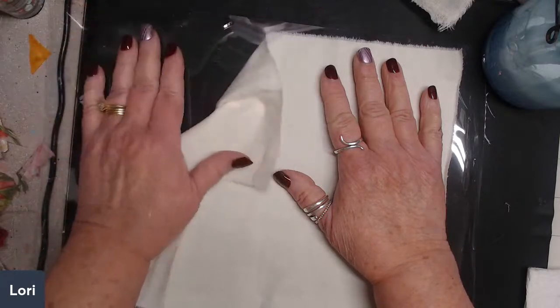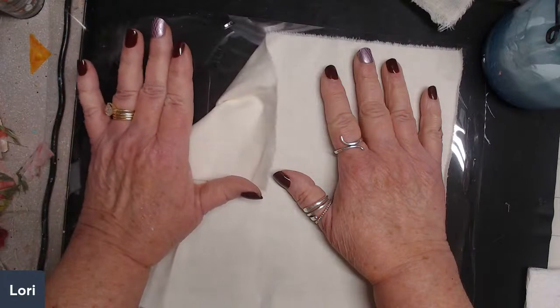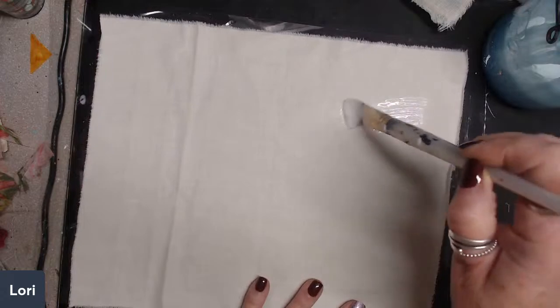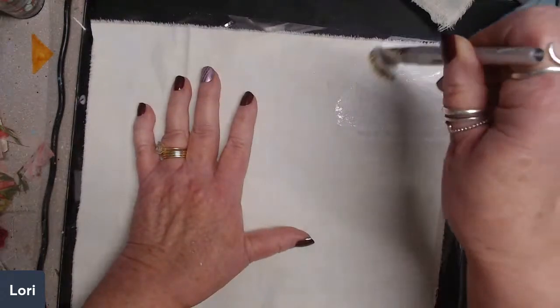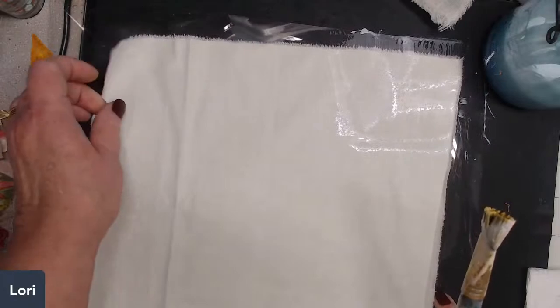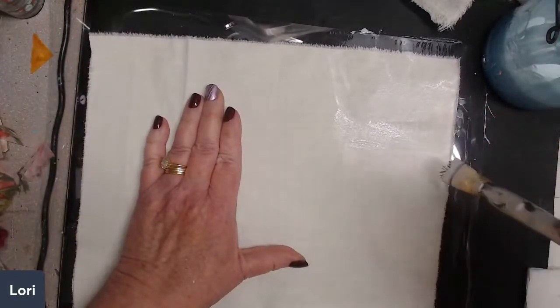So I've got, and you could use a plastic, old tablecloth. You could use a plastic wrap from the grocery store. I just have the transparency film because I found it at Goodwill and I have it and I'm going to use it because I have it. And it's a little more stable as far as picking it up and moving it.